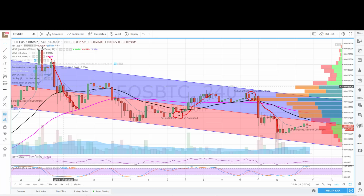And now we've got another one long here on EOS on the 4-hour. Again, this is toward the bottom half of the channel, so we take that long.